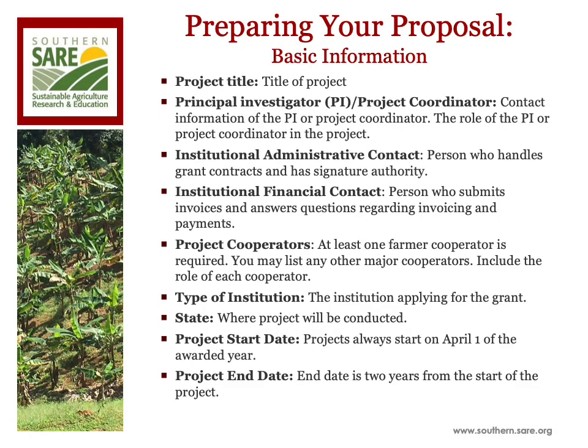The basic information section of the call for proposals covers basic grant information. This includes the project title, the contact information of the principal investigator, the institutional administrative contact, the institutional financial contact, project cooperators, the type of institution, the state, the project start date, and the project end date.